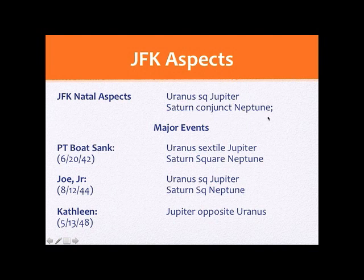Now here's a listing of the major events, or at least 3 major events in his life that I was able to find the dates for. Of course, when he was in the war, he was in a boat that sank, and he was quite a hero, saving people's lives at that point. On that date, Uranus was sextile Jupiter, so we had this same 2 planets making aspects, not the same aspect, but making an aspect with each other.